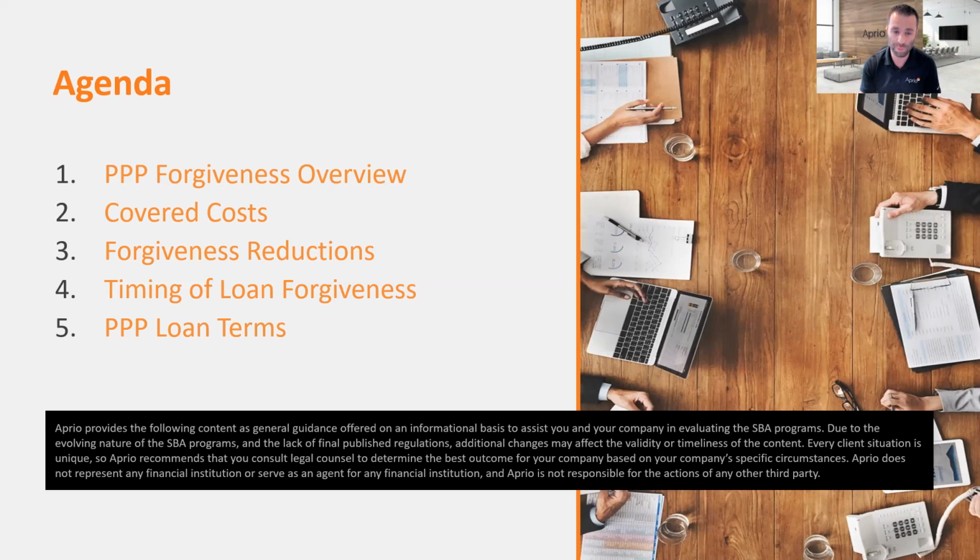There are a few very specific exceptions. We'll tag some dates, we'll call attention to them as they arise. But as we think about things like a covered period, as we think about covered costs, those are exactly the same for your round 1 or round 2 funding.